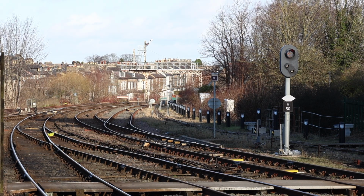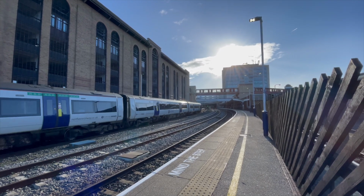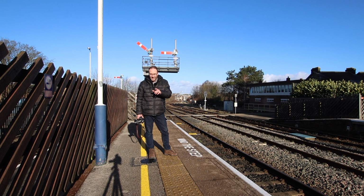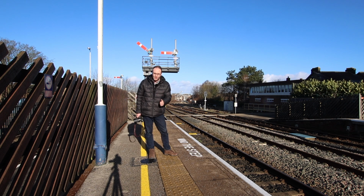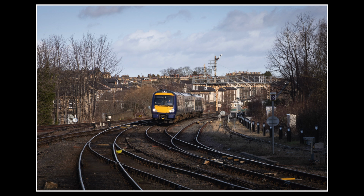Right, you won't believe this. I've got myself a new video camera and the record button position on my old camera is the same position as the focus button on this one. And I keep pressing focus. So the last train that came in, I pressed focus and not record, so I didn't get it, which is a shame because it looked beautiful in the light.